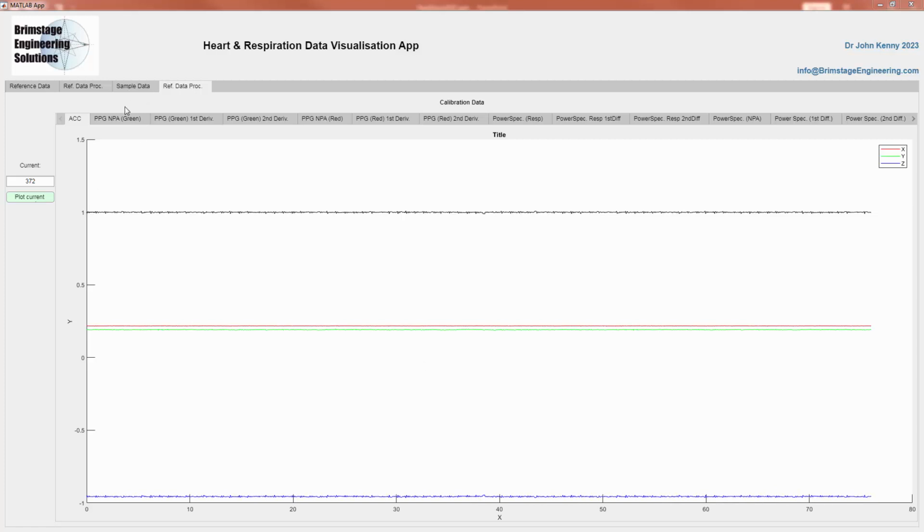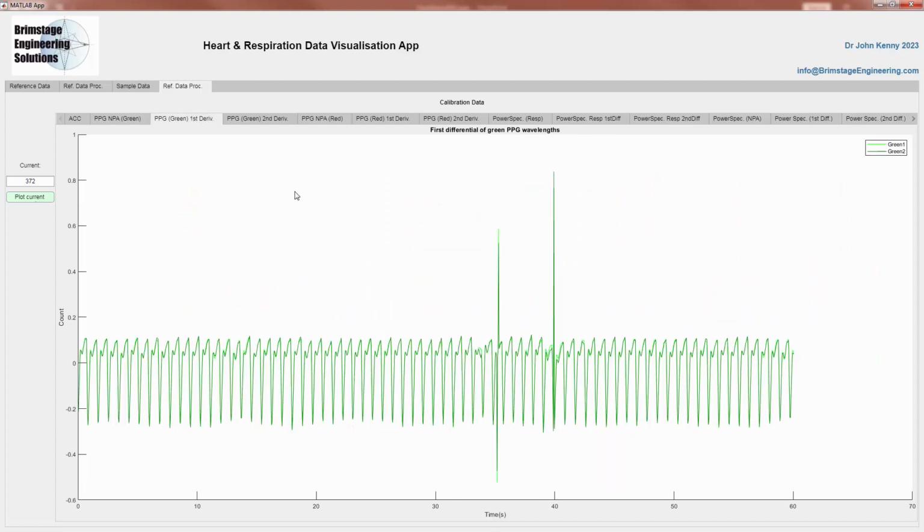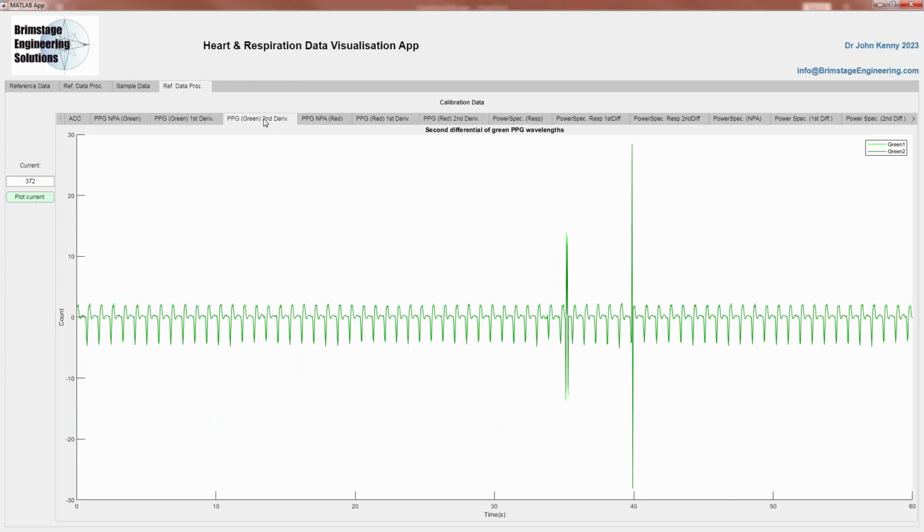So let's just have a look at the PPG green sensors and see if there's anything obvious there. Well, straight away I can see 2 points of interest there and there, and if we look at the first derivative, these are more obvious, and then they should be even more obvious in the second derivative. So we can see these 2 points here, which we could show to a clinician to further diagnose. It could be something that could indicate further study.